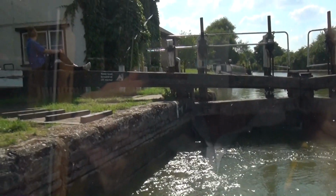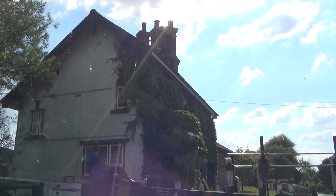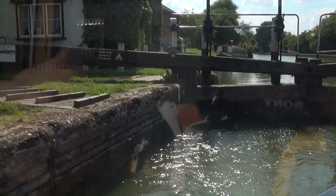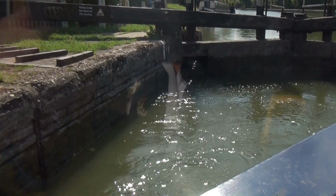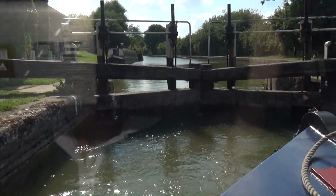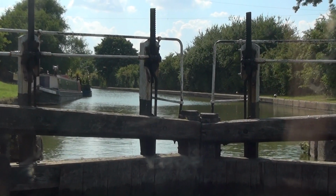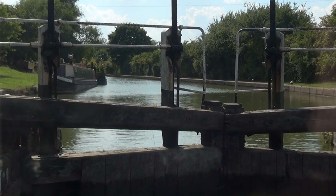Building dates from 1909, so it's not the original lockkeeper's cottage. Anyway, originally a lockkeeper here would have been responsible for the operation of these two locks. He would have operated the locks and decided where all of the boats could go through, because he wanted to try and be as economical with his use of water as possible. You'll also notice there's a colony of house martins living under the eaves of the cottage up there in the ivy or whatever it is.